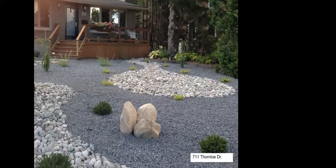Now, a word of caution with this is rocks can look really pretty. They're quite beautiful, but they carry with them their own element of maintenance. And that's especially true when you've got other trees surrounding a really heavily rocky area like this. If you've got trees dropping their needles or their leaves in the fall, that's all going to collect in between those rocks.